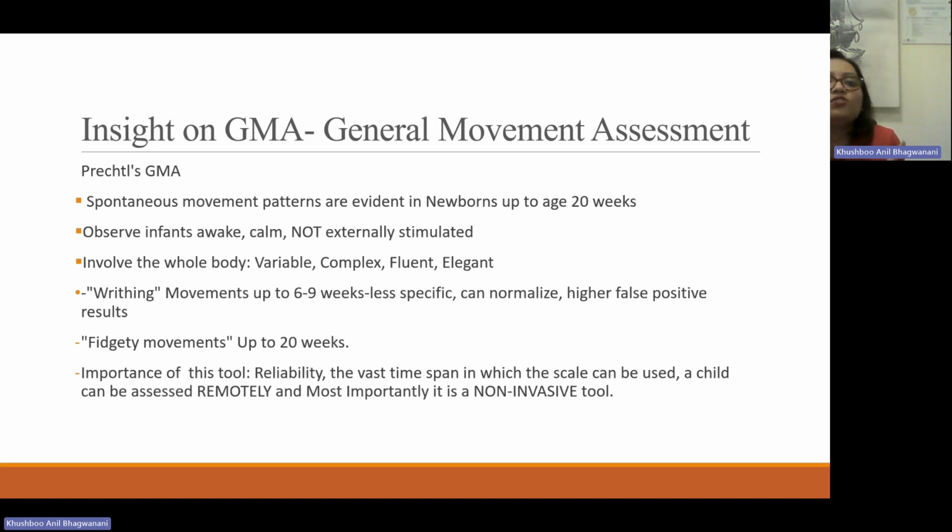A child can be assessed remotely. By that I mean, when I want to do a GM assessment, I don't need the child to come to us in the department. What we need is for you to give us a video of around 45 to 50 seconds, where your child is not externally stimulated. Please do not show them toys. Give us the video when the child is awake, calm, not crying, and not externally stimulated. That is about it. Observing the child like this periodically will give us the necessary information to tell you if your child is at risk for something.